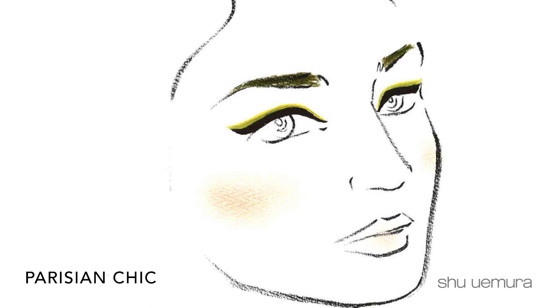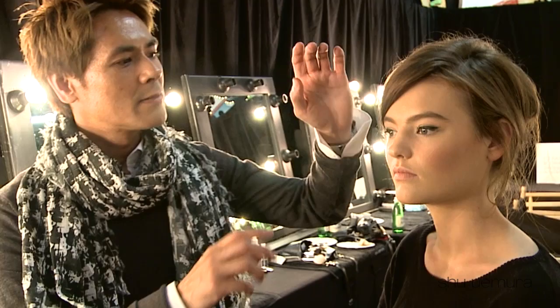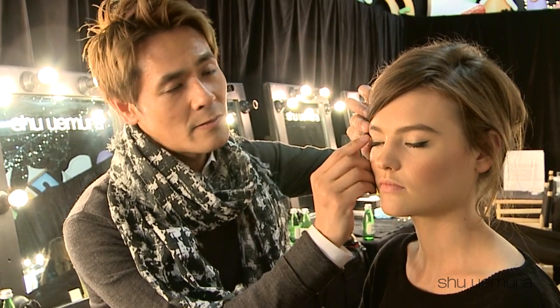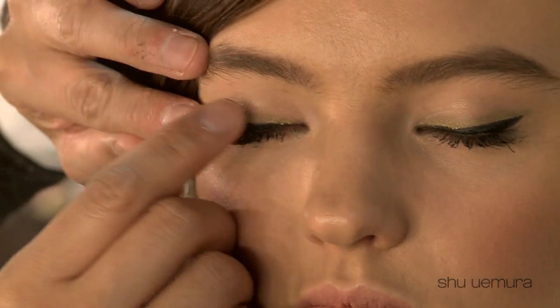Okay, so I'm introducing another beautiful look, which is based on the same concept, poolside glamour, but a different approach. So the key tip is, you see around the eyes, I draw the black eyeliner, and you see the gold eyeliner. This double eyeliner makes eyes more attractive.